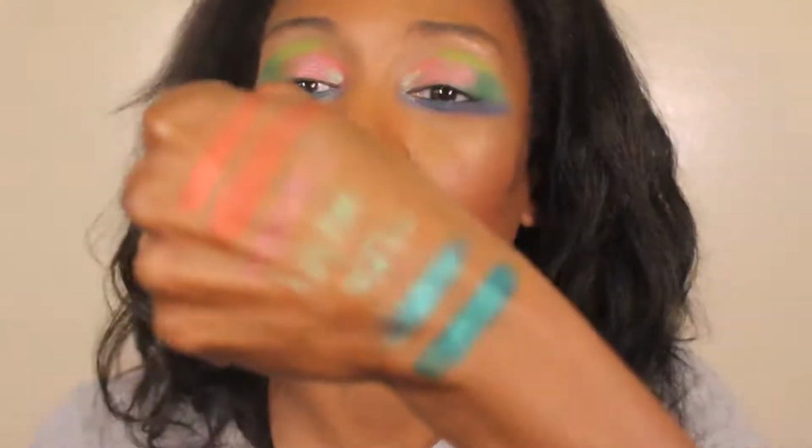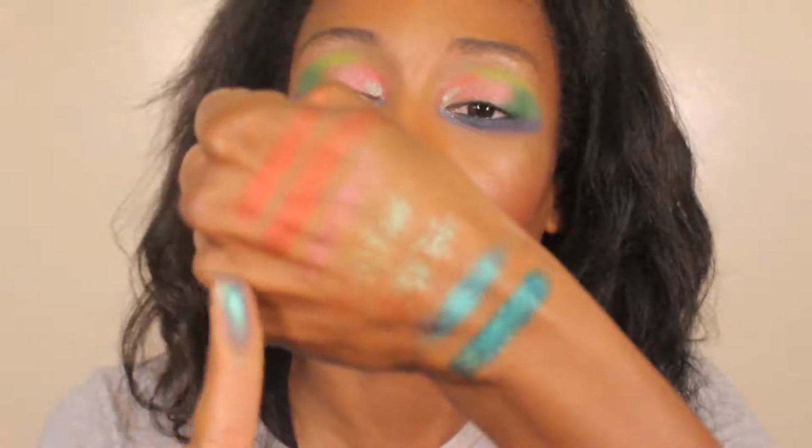Let's swatch some of the Juicy, because I don't think I used any shimmers in the Juicy. So I'll swatch the shade Apricot. Okay, so Apricot is a dupe for the one I just swatched in the Adept Cosmetics Trios. Let me see what the name of that one was.